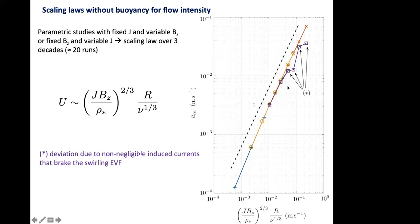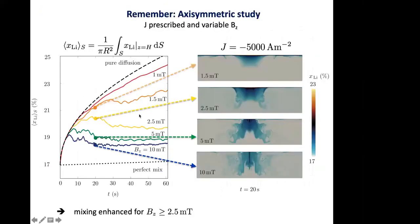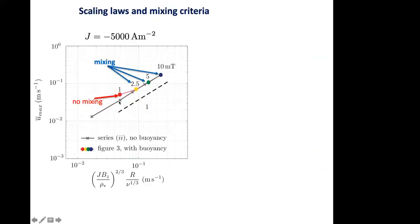But I will mainly use this scaling anyway. I will take the value of the maximum velocity for these different runs. When I have 1 millitesla, there is nearly no mixing, but for BZ above 2.5 millitesla, I have mixing. I'm measuring the maximum velocity and plotting it as a function of these scaling laws. For 1 millitesla, I have no mixing. For the other BZ, which are greater, I have mixing.